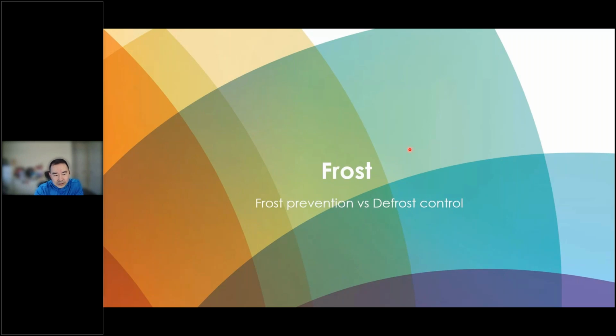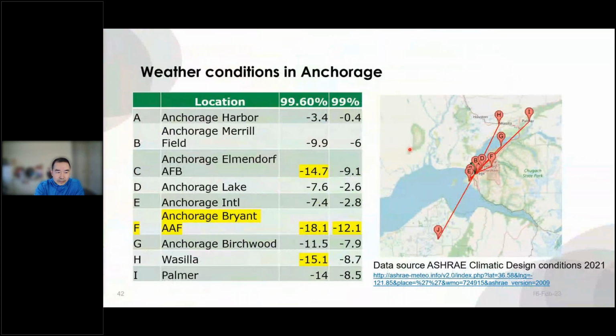Coming to the frost control, we can basically break it down into two parts. The first one is actually very important, and we need to prevent the frost from forming as much as we can before we jump into the defrost control. So I pulled out some data from the ASHRAE climate design conditions for 2021.